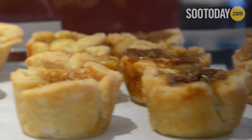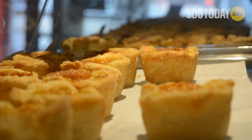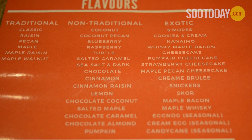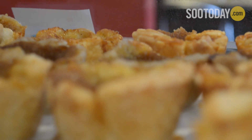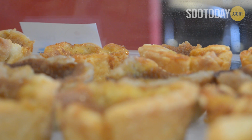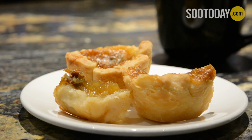Well, our traditional flavors are always most popular, so the classic, the raisin and the pecan, both of the salted, like the salted caramel and sea salt and dark chocolate, and then a few of the exotic ones, like we do go through a lot of the cheesecake ones, and even some of the blueberry and raspberry, but honestly, I think you have to start with a classic just to know what they're all based on, and then depending on your willingness to experiment, you can go a little crazy if you want to. So start at the base, work your way up.